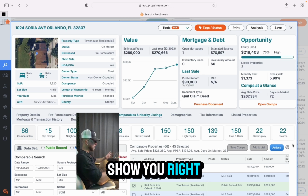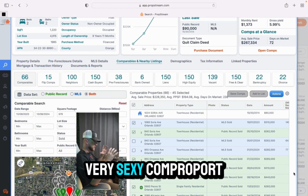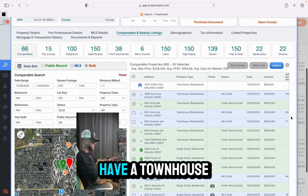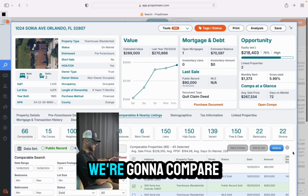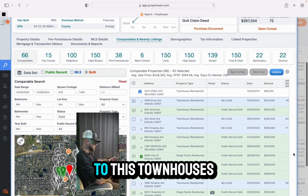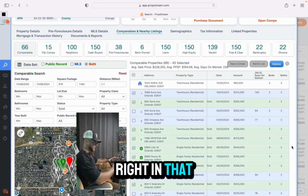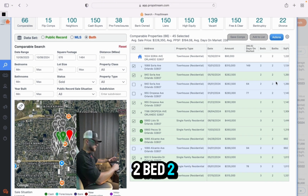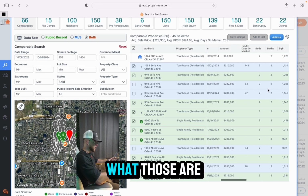What I'm going to show you right now is how to actually sell the property with a very, very good comp report. Right here we have a townhouse, 2-bed, 2-bath, 1,200 square feet. We're going to compare apples to apples. We're going to go to the townhouses in that same area, right in that same community, 2-bed, 2 baths, about the same square feet, and we're going to see what those are selling for.